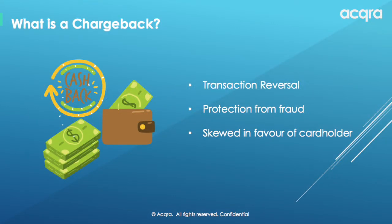Chargebacks can be frustrating and can cause a setback to merchants as it comes with high costs, fees, and is time-consuming. Understanding how chargebacks work is crucial to mitigating cardholder disputes from occurring. So, what is a chargeback?